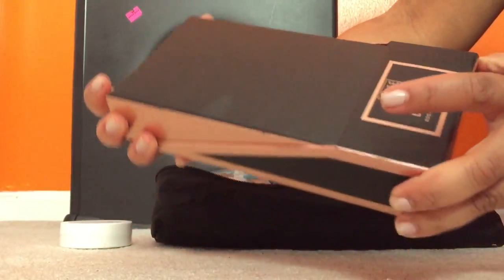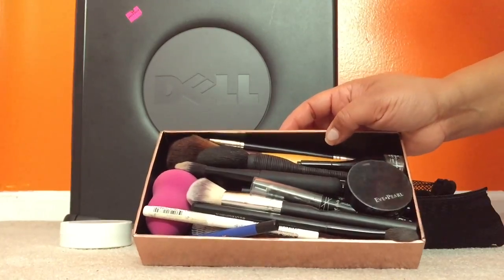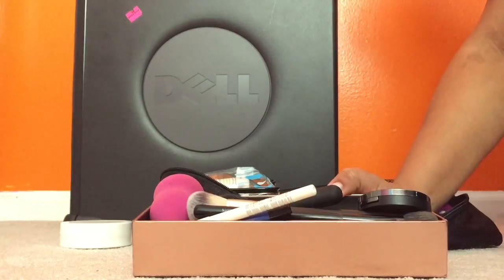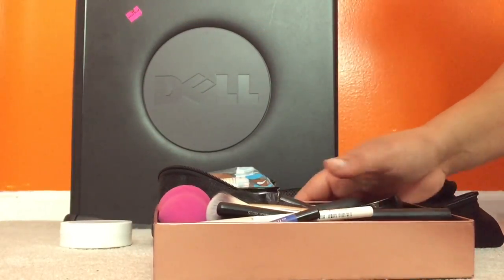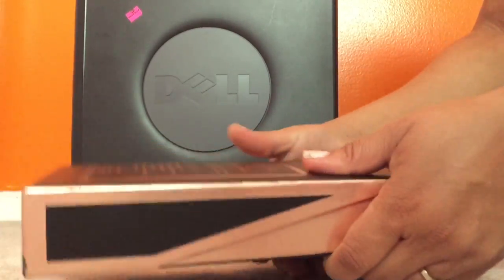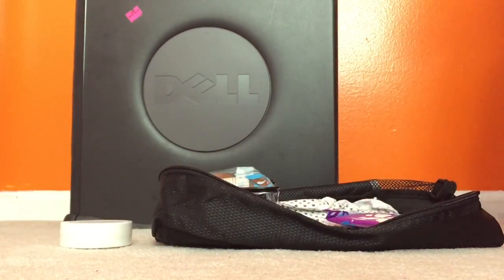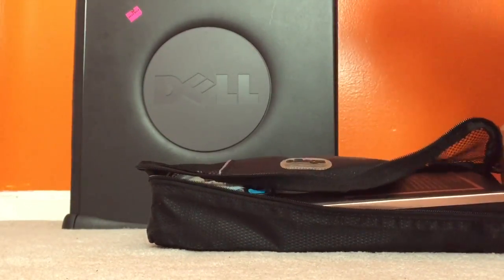And then this is a Luxie. This has the Eye Basics, but this is where I keep all of my brushes, sponge, corrector, a brow pencil, and an eye pigment, which probably should be in this one, but I'm gonna leave it in here. I was able to fit everything in here, and it slid on just like this. Skincare and brushes.